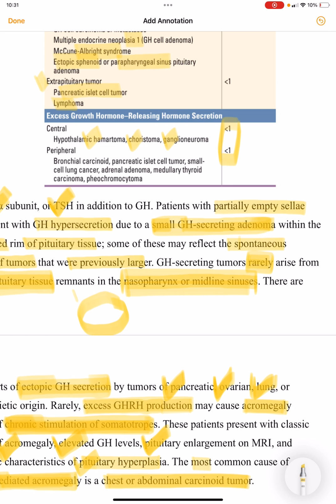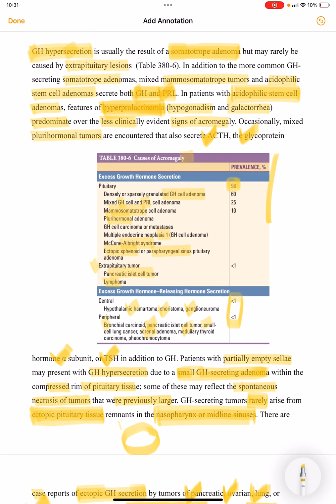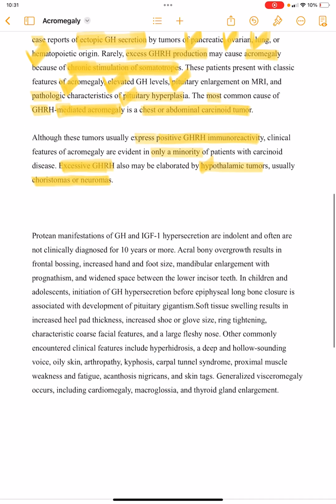This is all less than 1%. Peripheral causes include bronchial carcinoid, pancreatic islet cell tumor, small cell lung cancer, adrenal adenoma, medullary thyroid carcinoma, and pheochromocytoma. So these are the causes of acromegaly: excess growth hormone secretion and excess growth hormone releasing hormone secretion. That is the central cause, and peripheral causes are less than 1%. Mostly it is excess growth hormone secretion from the pituitary, 98%.